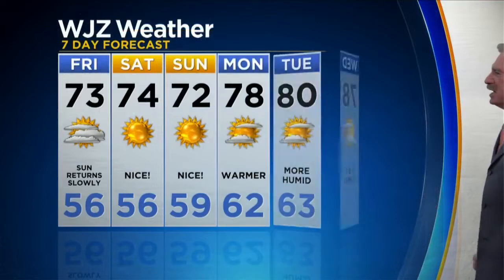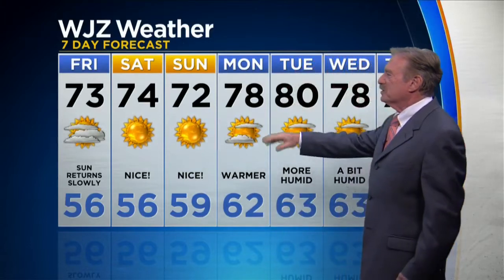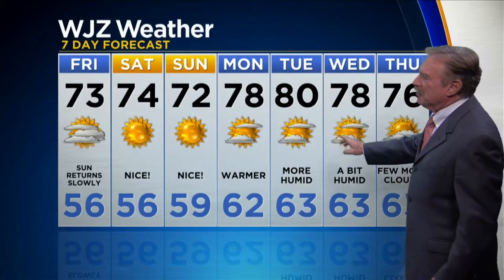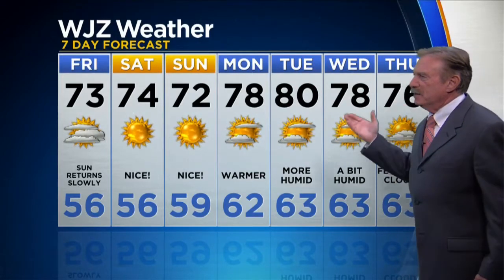Should be a really nice weekend. 74, nice. Nice Sunday, 72, just ideal. Little warmer, 78, 80, 78, 76. A bit more humid. There could be a shower sometime between Tuesday and Wednesday. But all in all, some very pleasant weather headed our way for a change.